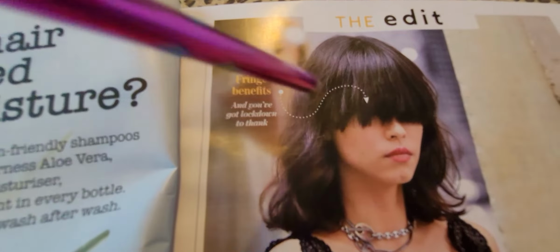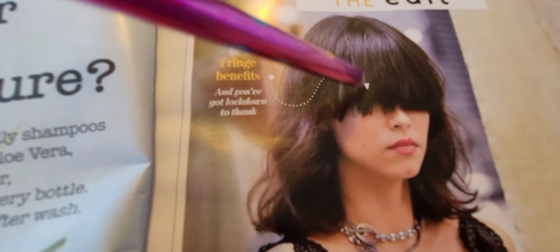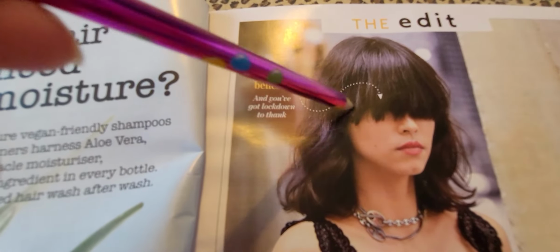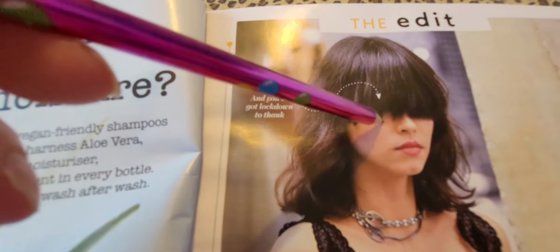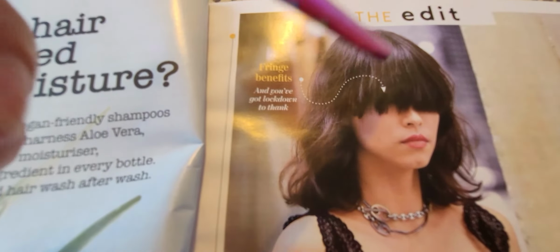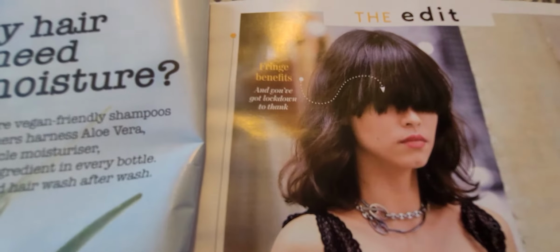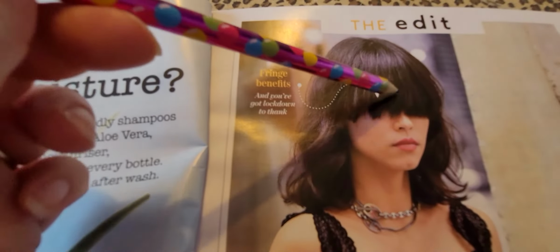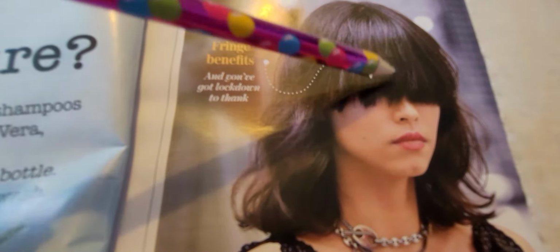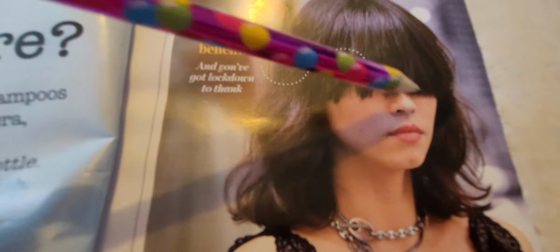Oh, look, they're talking about fringes. Oh my, her fringe is way too long. Sorry. I have always had this kind of hairstyle, with a fringe. I have tried in the past to not have my fringe, just push it aside, but I just think it suits me with a fringe. But yeah, my fringe is not this long. Literally, how can she see to walk or do anything? It's over her eyes, man.